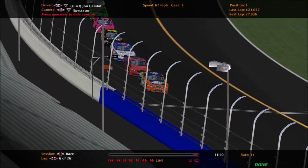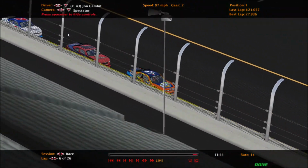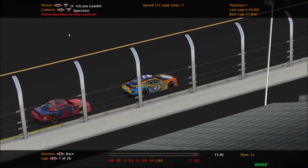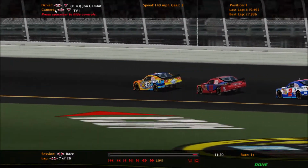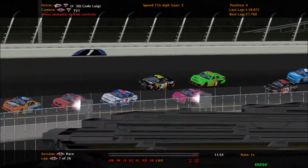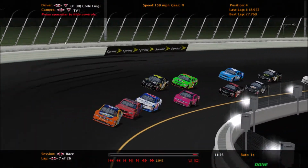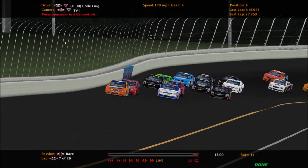They come into the restart zone, John Gambit leading, and the green flag is back out. We're back racing. Pretty even start among the front two. They held their positions from each other pretty well. In fact, Jim Gambit does step out of line for fourth. He's trying to get back by Cole Luigi. I think that third car will surrender more than one spot as they come down the backstretch.